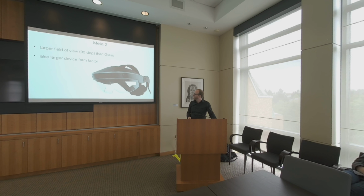beam splitter. Meta is another technology that's out there right now. You can think about the Meta display as an analog of the simple magnifier design that we use in VR displays. In this case, we have a see-through beam splitter here. It's got a curved surface. And so whatever you show on the display up here is going to get magnified and reflected into the eye. So the field of view is very large, but the form factor is also pretty big.